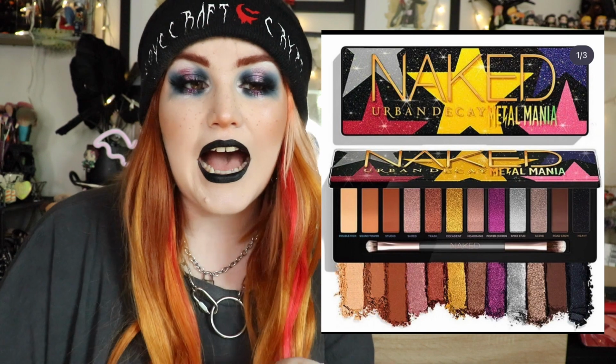So first up is gonna be the new Urban Decay palette. This is the Metal Mania one. I just think the color story, I have my phone set up here, looks so pretty, and I am such a fan of Urban Decay, and I just haven't bought one of their palettes in a while, and I think this one calls to me a little more. The shimmery purple, the shimmery yellow, I'm a sucker for yellow, and it just looks pretty.